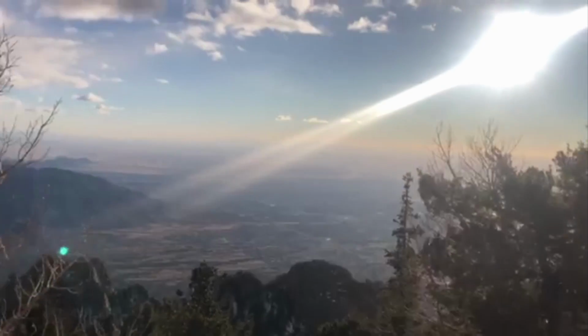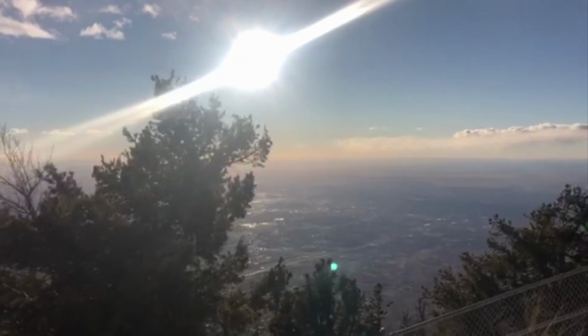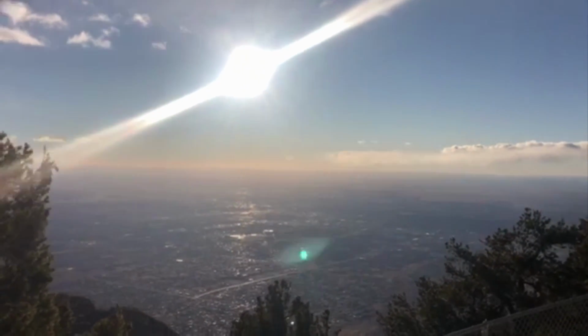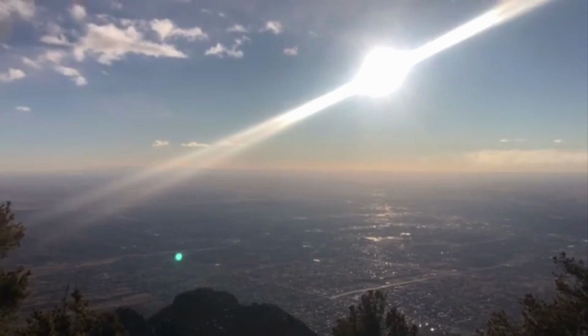And here is my favorite view looking out on the city of Albuquerque. It's gorgeous. It's quite the view. You could see for just forever, as far as the eye can see. It feels like you're in a plane because of the view. The houses look like ants, little tiny ants.